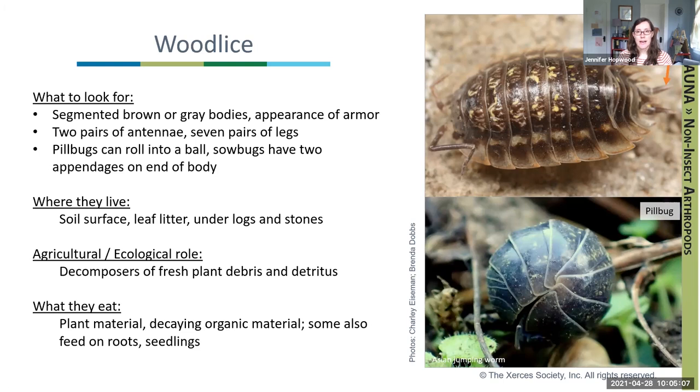They appear to have armor almost. They have two pairs of antennae, seven pairs of legs, and you may have known them, or at least I knew them, as roly-polies growing up. It's pill bugs that can roll into a ball, but there are also sow bugs, which look very similar to pill bugs, except they are unable to roll into a ball, and they can be distinguished by the two appendages that stick off of the tail end of their body.